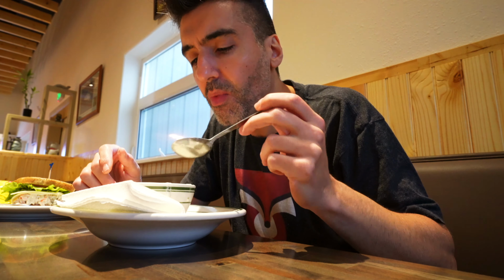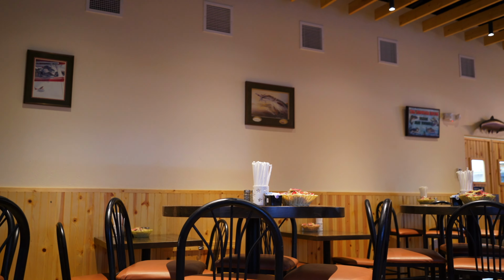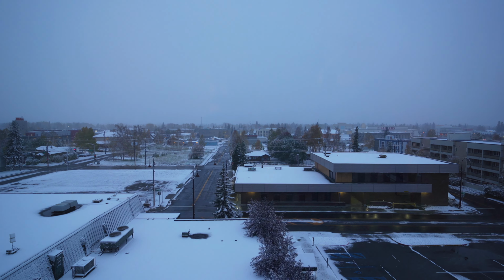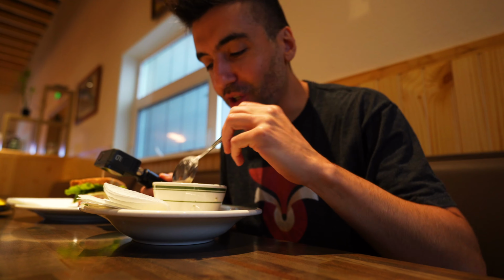So far for me, this halibut chowder is pretty good. And to be honest, out of all the fish I've had in Alaska, I think I like the halibut the most, better than the salmon. One of the more popular places to eat in Fairbanks, and I can see why. Alright, just gonna finish one last bite. A big fish chunk right at the bottom.